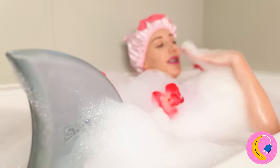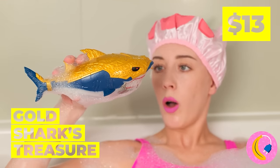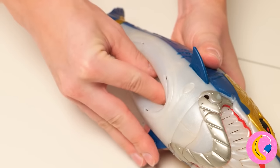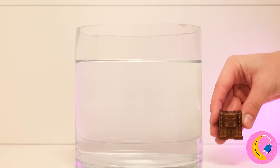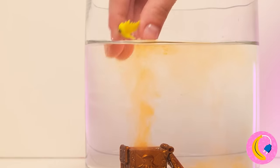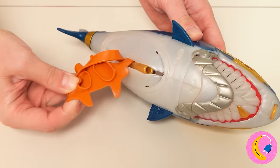Uh-oh, I think we've got company. Oh, it looks like a shark. Aw, but he's a big softie. And he even shares his treasure chest. Just add water to open it up. Ooh, it's practically guppy-sized. It looks like there's more stuff inside.